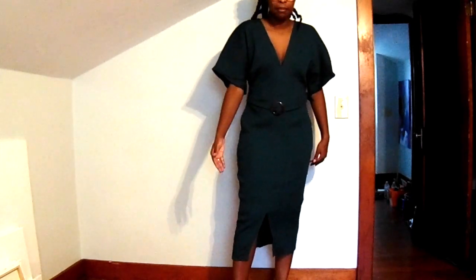So this dress, I think I got an 8, and I wish I got a 6 because there's just a lot of extra space here in the boot area. But I do think the dress is really flattering to my shape, and I like how it hits me mid-calf, so it's actually midi.